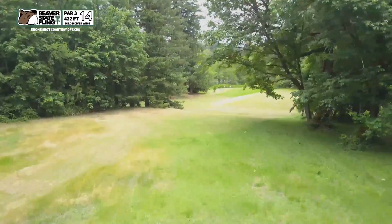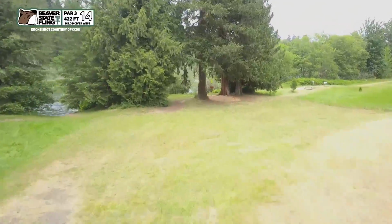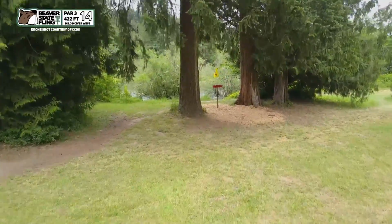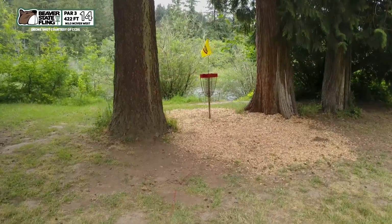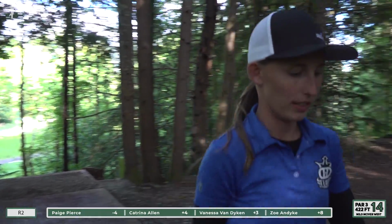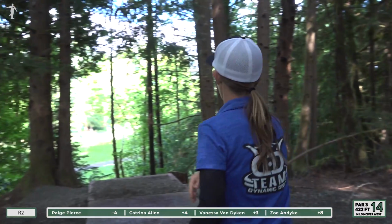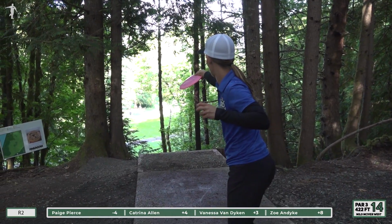As you can see, it's downhill, really tight gap to get out of, and then nothing but trouble, trees on the left. And then as you get down to the green, if you were to somehow throw it like 500 feet, you would go deep OB in the river. I personally have never seen that, but left gap out off the tee box is certainly the choice.